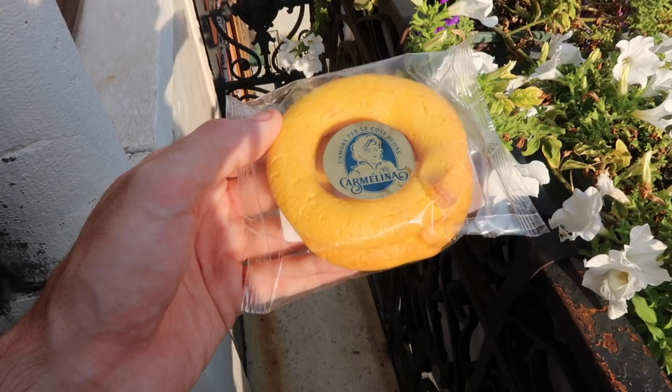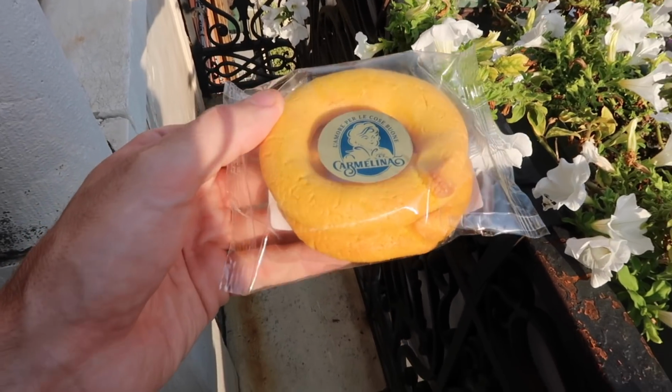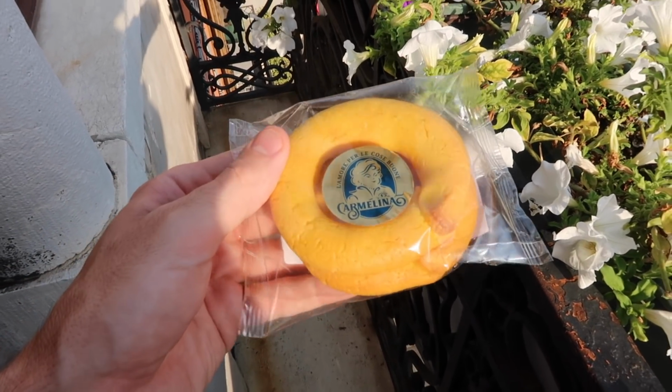Picked up these Burano cookies to try that are traditional from Burano, so we'll give those a go. Here goes. Oh, that's really tasty. It reminds me a tiny bit like shortbread. It's not as sweet though, it's quite lemony. Nice, but hard.